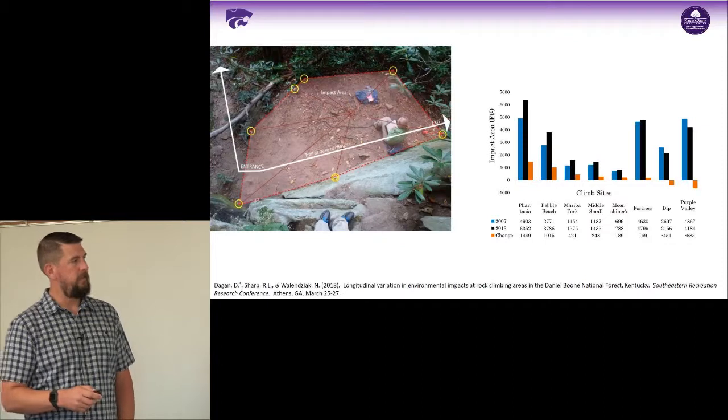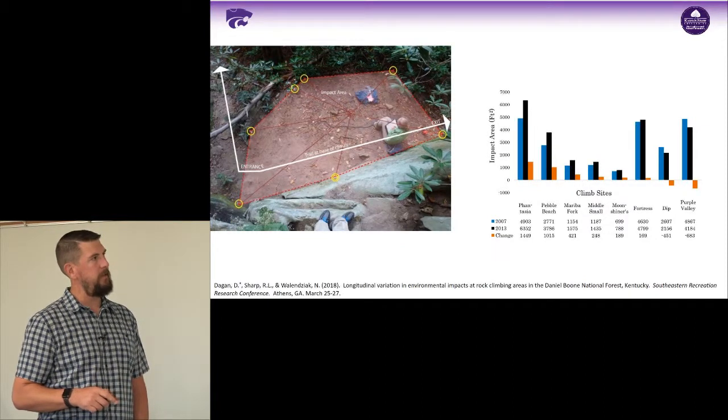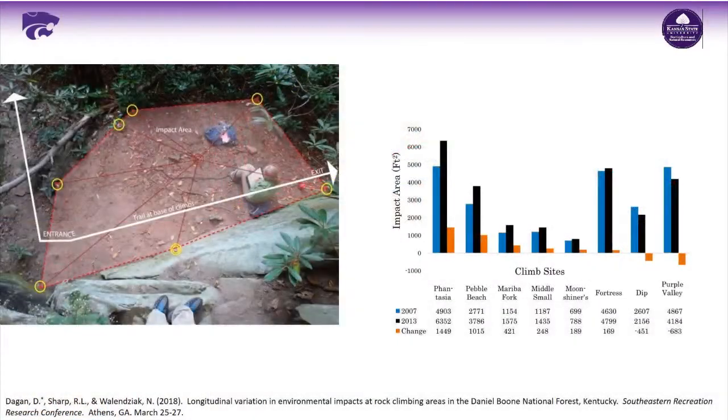And I think this is the last method I'm going to talk about. This is a climbing site. This is in the Red River Gorge in the Daniel Boone National Forest in Kentucky.